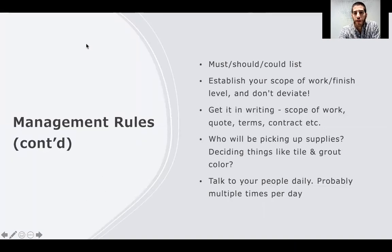Couple management rules. I always like to have a must, should, and a could list. This kind of ties into the finish level and what I'm planning on doing with a property. Your musts are going to be things that are sort of safety, structural. You would do this no matter what type of property it is. Your shoulds are things that are required for that neighborhood norm.